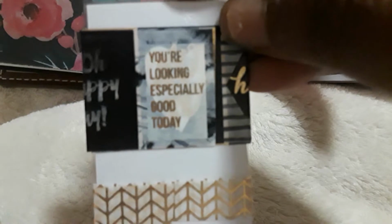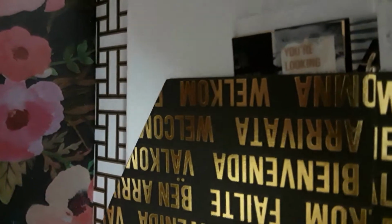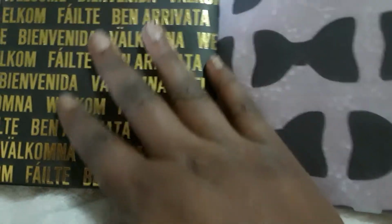I'm getting new glasses, so this one says, "You're looking especially good today." And that's tucked in there. And then you have a pouch up here. So you have the 1 and you have the 2 and you have the 2 on the front. So you have the 4 pouch. Then you have the back of that. And I think that is just so beautiful. And then it's just like your black tie dinner again.